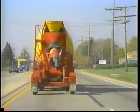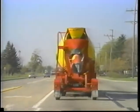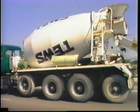Now you are loaded. Concrete weighs nearly 4,000 pounds per cubic yard. You are carrying 30 to 40,000 pounds of a fluid moving load.